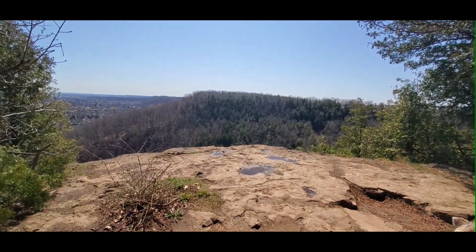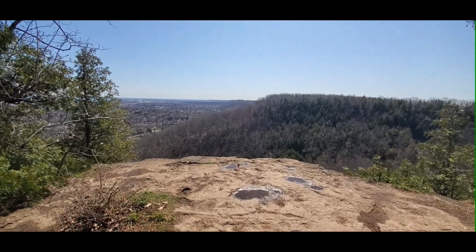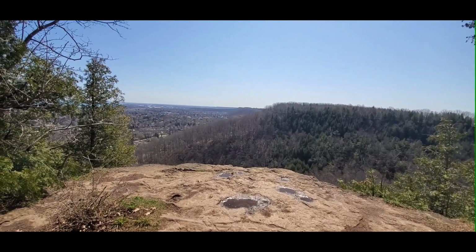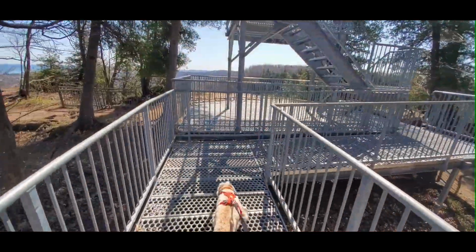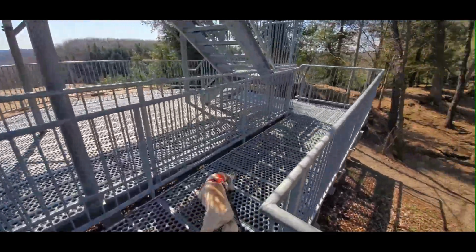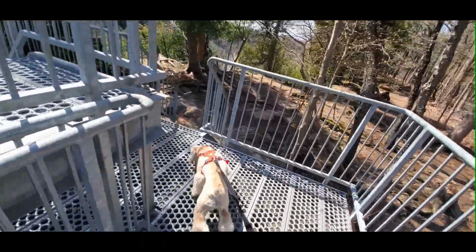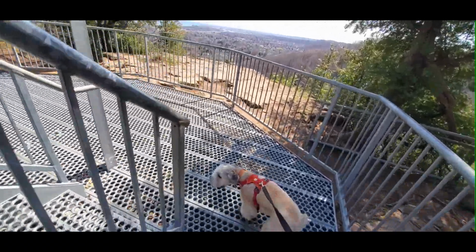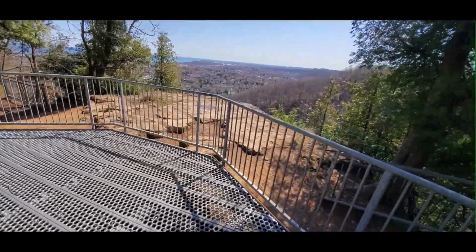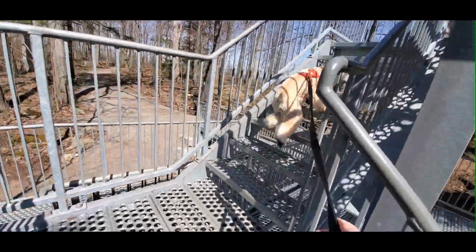So this is the main lookout, looking towards St. Catharines and the Niagara Falls area, and the 40 Mile Creek moraine, they call it, or I guess the gorge. So if you go up this ramp, this is a multi-level lookout, and the bottom part is accessible. But of course, that's not good enough for Nellie. She wants to go all the way up to the top. So she's going to lead the way.